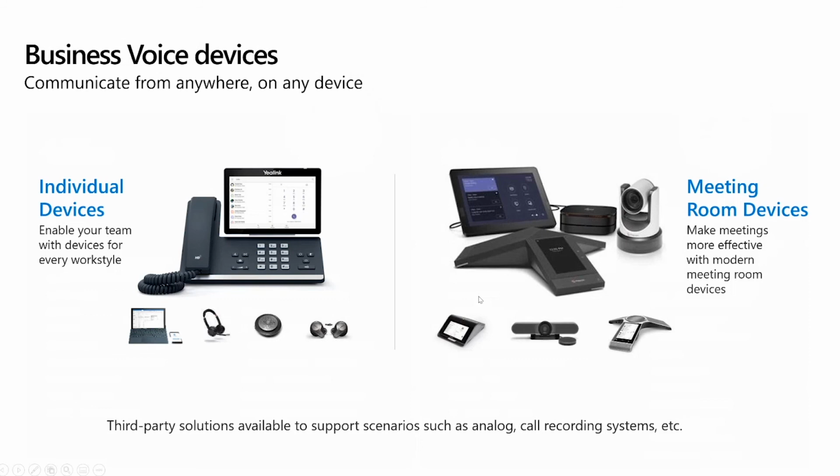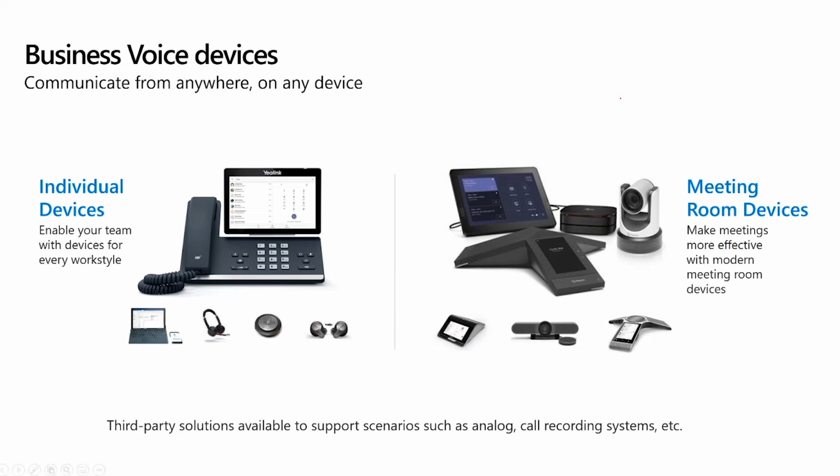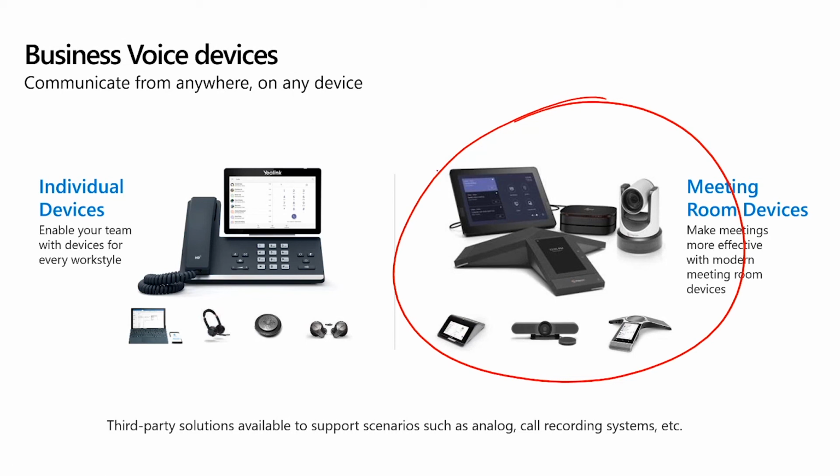And like we said, you can use any device you want, any device that runs Teams: laptops, iPads, Android tablets, mobile phones. But if you'd like to have dedicated desk phones or dedicated conferencing systems that are all Teams enabled, you absolutely can do. And one of the things that I have to say about the conferencing units, these are fantastic because I've been to a lot of offices where they use conferencing systems, things like Cisco or Polycom.